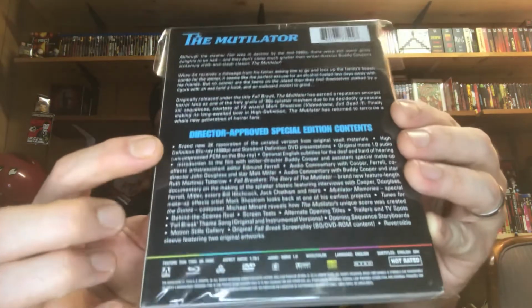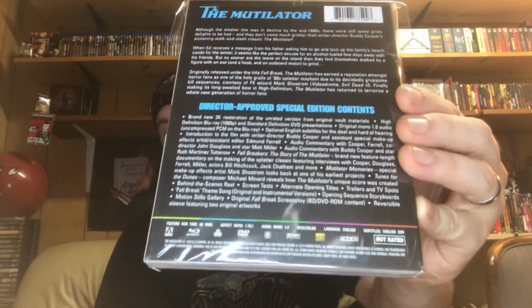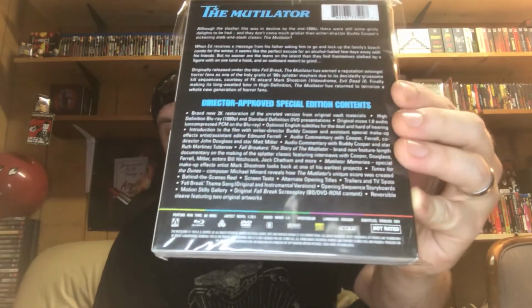But anyway, guys, the copy I'm holding in my hand is region A, B, and C, and the DVD is region 0. It's a 2K restoration of the unrated version from the original vault materials. And I'll flip it over for you guys to see it, but as you can tell, every one of these titles I'm going to flip over, guys, the special features is just loaded.